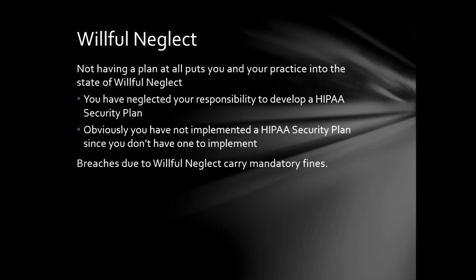Willful neglect is something that you really want to avoid. If you do not make a good faith attempt to be compliant with the HIPAA rules and regulations, you are considered to be in willful neglect of the HIPAA regulations. Should you have a breach, and should the government determine that you were in willful neglect of the HIPAA regulations, they are required by law to fine you. The 30-day get-out-of-jail-free card does not apply, and you do not have that available to you should the government determine that you are in willful neglect.